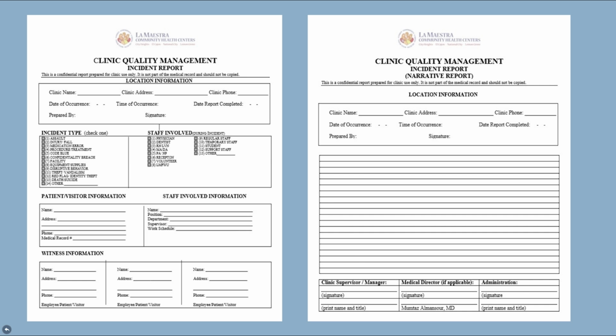Copies can be obtained at the front desks of each clinic, on the intranet under Shared Documents, or reported to the Compliance Department at extension 3011. These reports are meant to be non-judgmental, factual reports of the problem, so these are highly encouraged. Staff may report compliance issues without fear of identification or retribution.